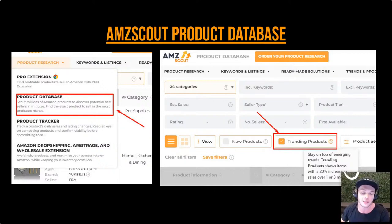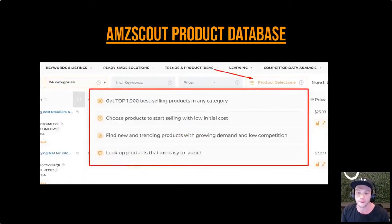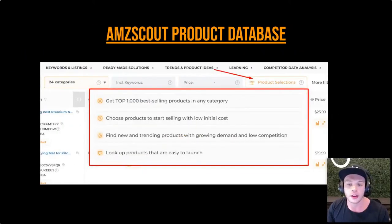So you can utilize AMZScout's tool to help you organize your thoughts and find better products a lot faster than randomly searching on Amazon. And you can filter it, which is very nice. You can also get the top 1,000 best-selling products in any category. Choose products to start selling with low initial costs. You can also filter on how much it would cost. Off the top of my head, there's like a gag gift. Those are very cheap to start, and you could make a lot of money off of those.